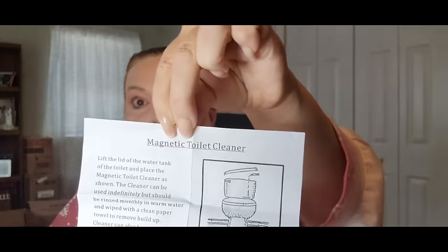These little magnets are supposed to clean your commode. You put them in the back of the tank. I have no idea how they work. Never heard of such, but we're going to try them. We're going to see. Magnets to clean your commode. Magnetic toilet cleaner. Have you ever? Sorry. We're going to see.